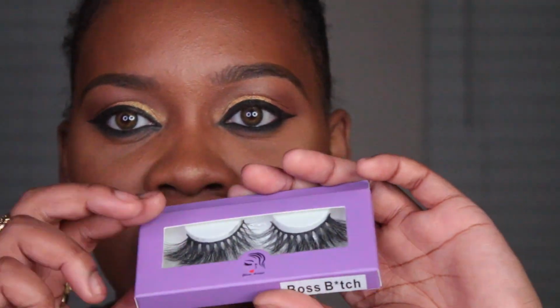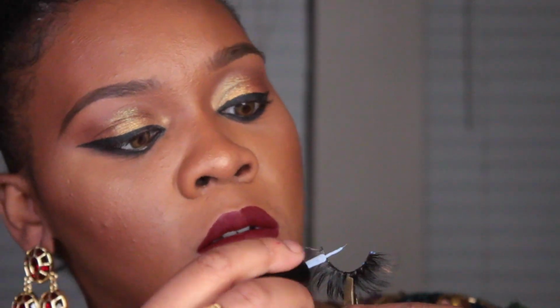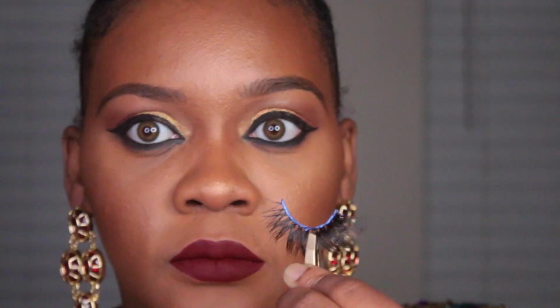So guys, for today's tutorial, I'm going to be using the Boss Bitch lashes by Glam Addict lashes. I'm just gonna get my lash here. I'm using my tweezer from Glam Addict lashes, and I'm gonna use the lash glue to coat the rim of the lash. Don't need a lot, a little goes a long way. I'm using the Glam Addict lashes lash glue, so I'm just gonna put this on here, the lash.